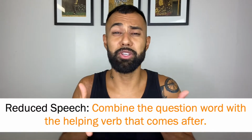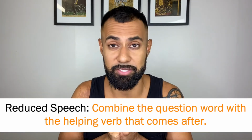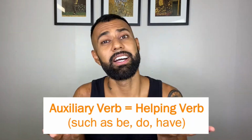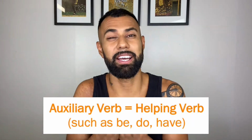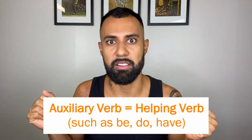When we reduce these, we usually combine the first question word with the helping verb that comes after. Except for the times when you use these in isolation, like, why though? Anytime you ask a question in English using these, there's an auxiliary verb after. And don't forget, auxiliary verb is the fancy name for helping verb. Auxiliary verb is what you might see in books and stuff. The auxiliary verb have can be found in most perfect tenses.